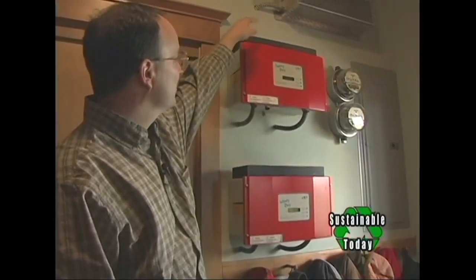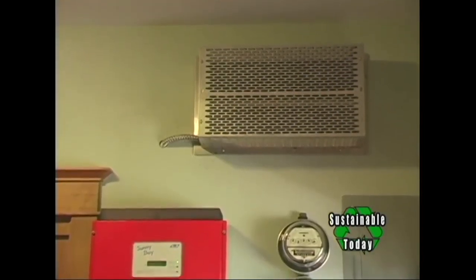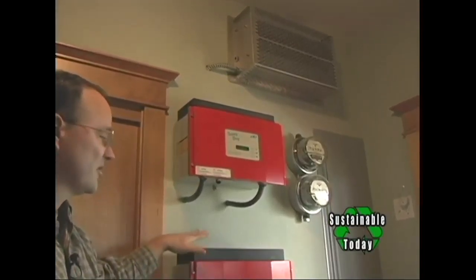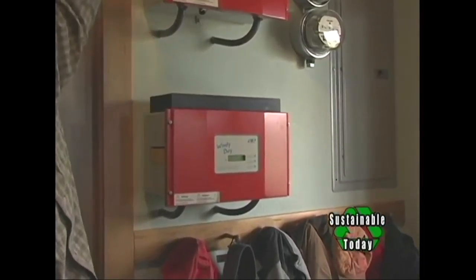This unit up here is where excess energy goes if it's blowing so hard outside that the amount of DC current coming in is overwhelming Windy Boy's ability to convert to AC. The energy is then shunted up there and it becomes heat.